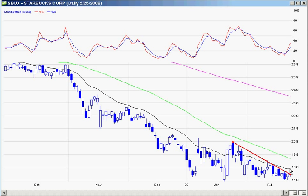probably right under 1875, and I'm just looking for this one to continue grinding up here also. I think the bottom is around 1780. So I like all these plays. Hopefully you've gotten into some of them, because I think they're going to start moving now.